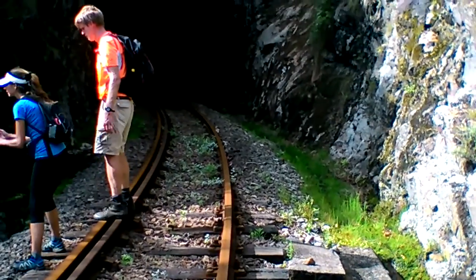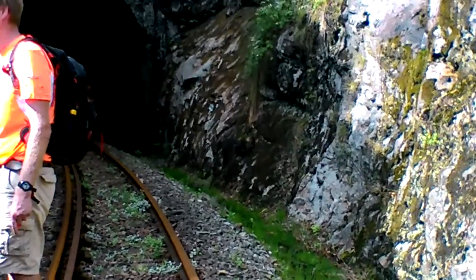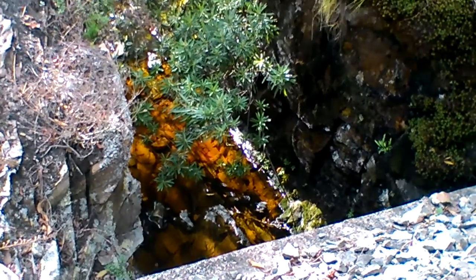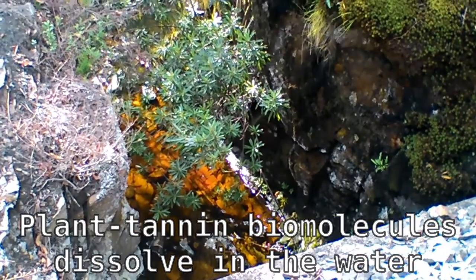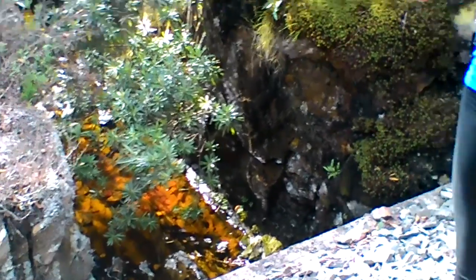Apparently, there are 7 tunnels along this railway line. Perhaps one day I'll do a tour of all 7 of them in one go. And there's a nice brown mountain stream. Apparently the water is that brown color because of all the tannins that get absorbed as the water seeps through the ground. It is perfectly drinkable, as they say, potable water.